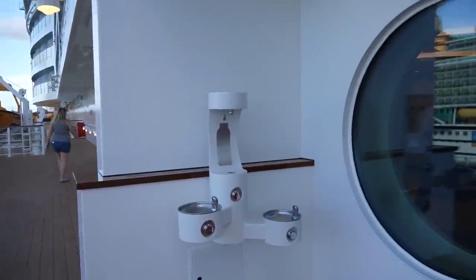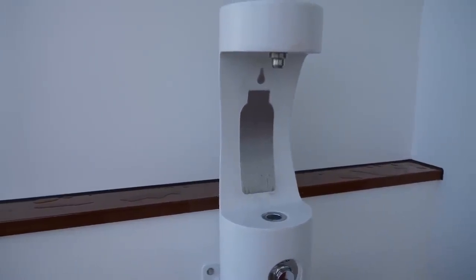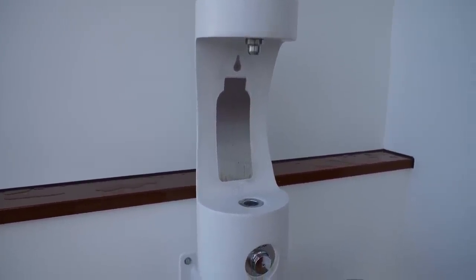Also wanted to point out, we are on deck 5 right now, just outside of the gym, because I can see people using the treadmill next to me, but there is a water bottle filler out here.